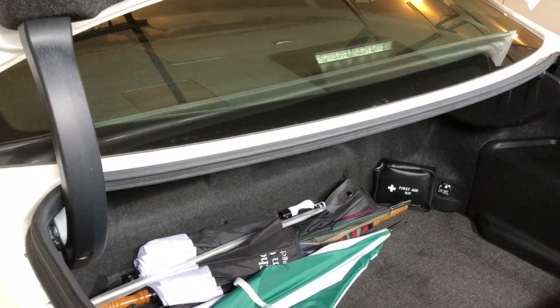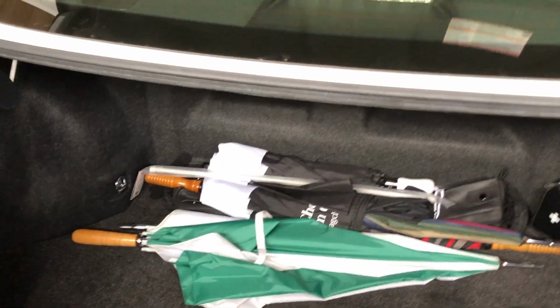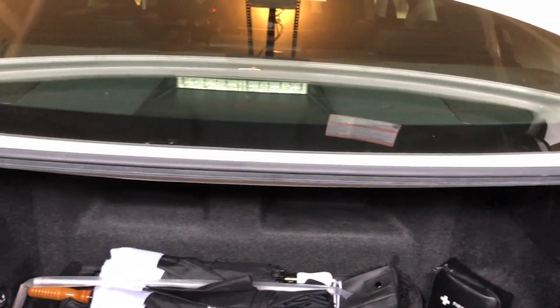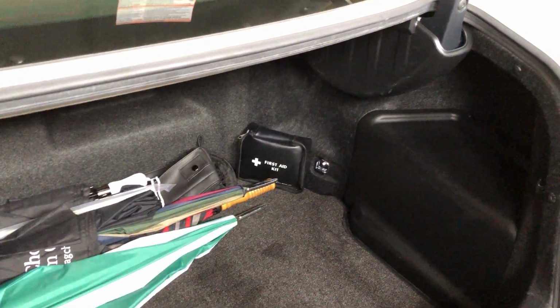So the power trunk is, I don't know, probably a bit unnecessary, but it's got it. This is the button here for it. Or if you just slowly close the trunk with your hand, it will shut all the way for you once you get it a couple inches away from being closed.